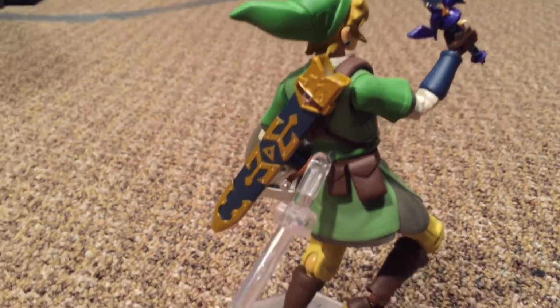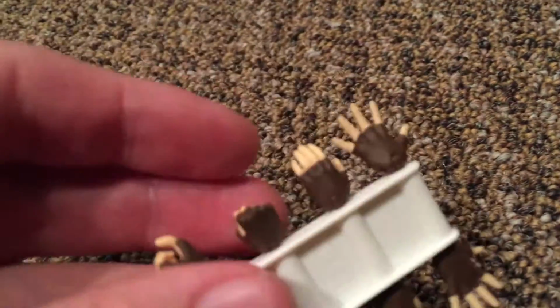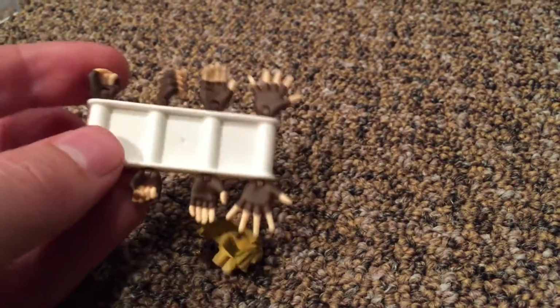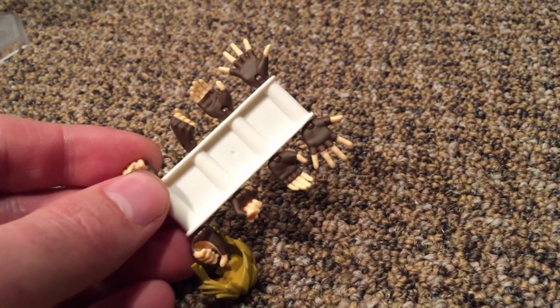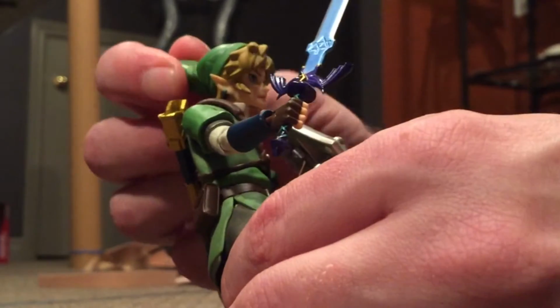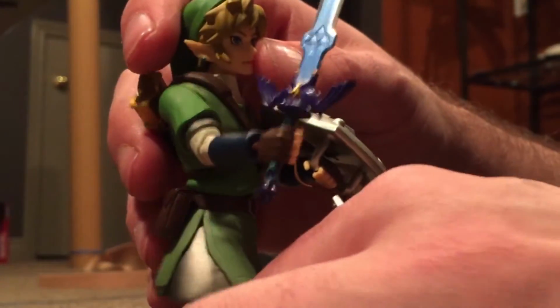He's fantastic. He comes with a number of features like other faces, other styles of hair, lots of different hands, a swipe for the sword. The best part is that he's very, very posable. He's got posable wrists and hands and knees and toes, everything. And he comes with all the accessories you'd want. The Master Sword and the Hylian Shield, and even his cap can flip up to give him that jumping pose, which is how I normally have him displayed up on my wall.